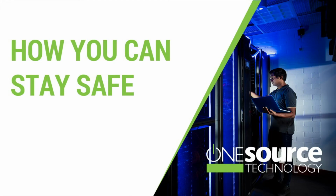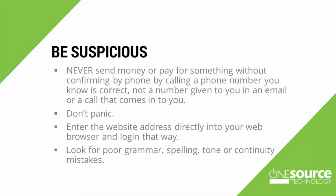So enough doom and gloom. Let's talk about how you can stay safe. First off, be suspicious. It's a wild world out there, and we all need to be on alert more than ever. So the first rule of thumb, never send money or pay for something without confirming by phone by calling a phone number you know is correct, not a number given to you in an email or a call that comes in to you. And most importantly, don't panic.